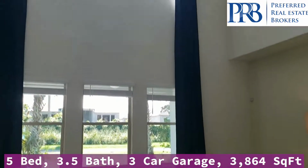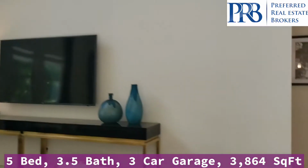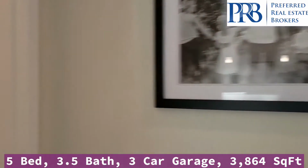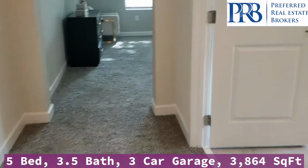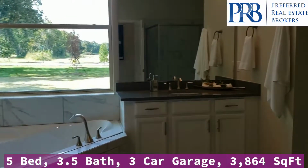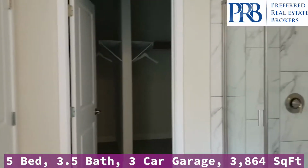This would be your family room. You have nice high ceilings. And the master bedroom is downstairs. It's not quite complete. You have a nice garden tub and a walk-in closet.